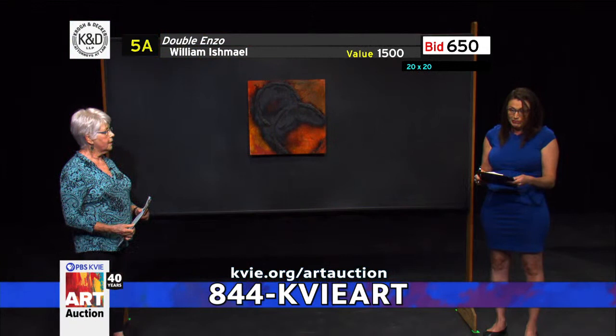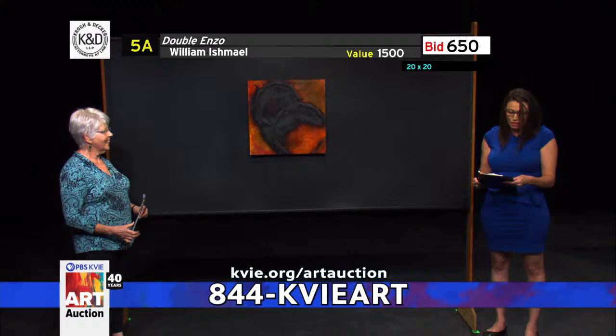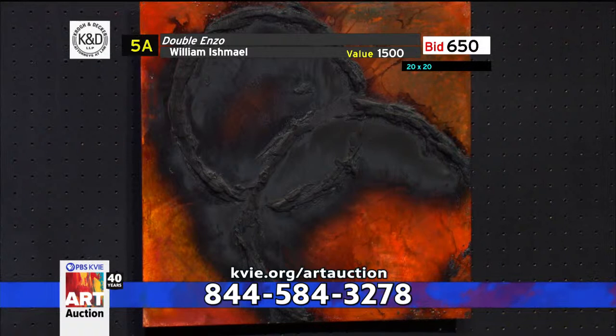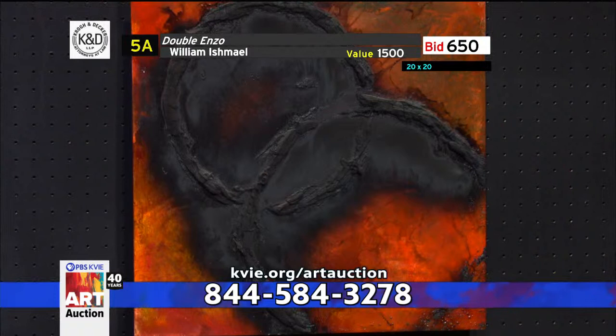I'm sorry about that. Item 5A, Double Enzo by William Eshmel. Again, this is steel measuring 20 by 20 with a retail value of $1,500. Do you have some additional thoughts, Maria? I have one comment. This is meant to be hung indoors, not outdoors, because it's important to know whether the piece can withstand the elements. So this is definitely an indoor piece that would look good in any room.